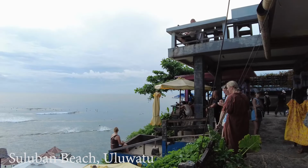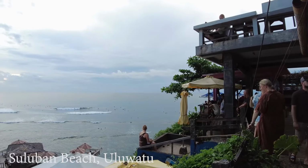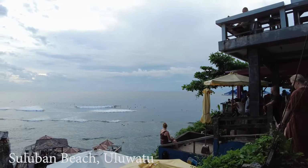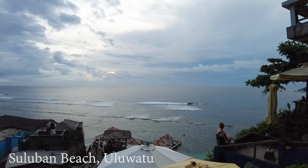So what do you think about this beach, guys? Would you like to come here maybe? I think it's a nice beach to visit. You can spend your time at the beach or at the bars around in this area.